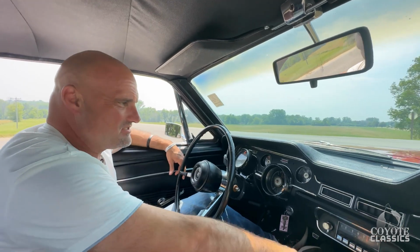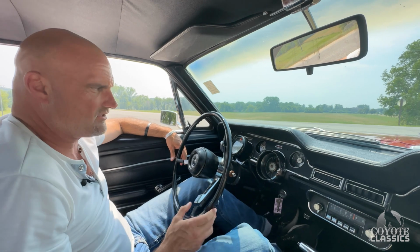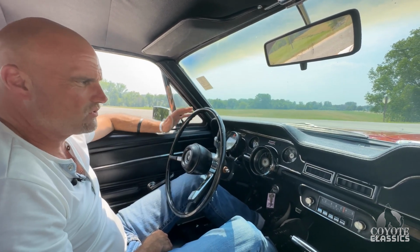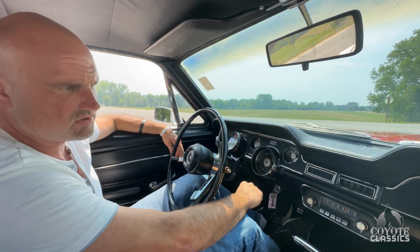As we get up here to the stop sign, it looks like the factory temp gauge isn't working. Horn works, speedometer works, gas gauge works, oil pressure gauge works, alternator gauge works.